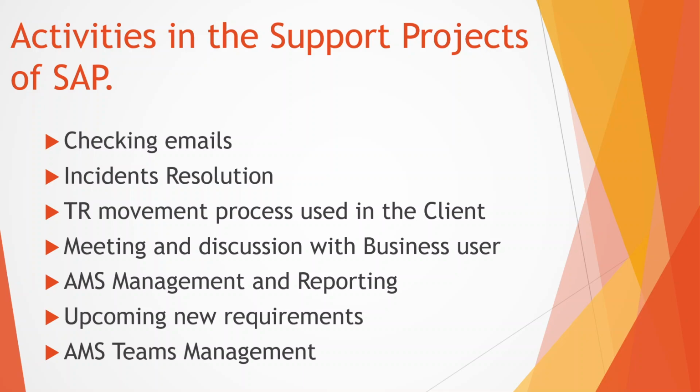Then you also need to be aware which kind of transport request movement process is being followed in the AMS work. Please remember that one thing: every client has a different process by which they move a transport request, nothing but TR, from one system to another. So please be fully aware of that. That is very, very important.